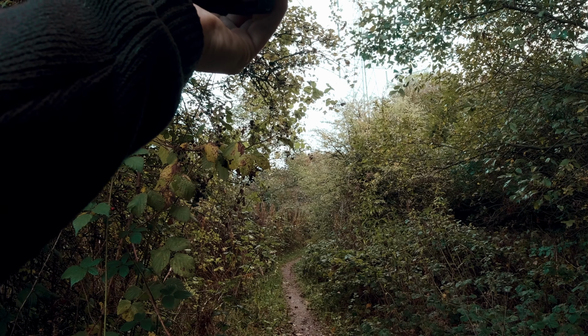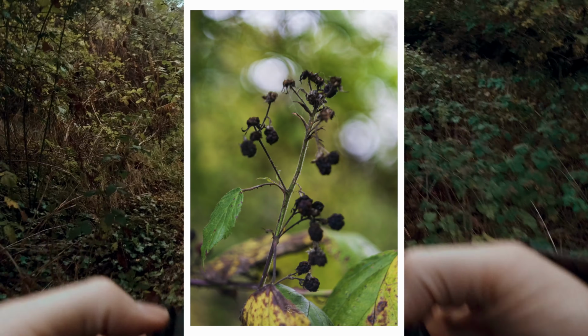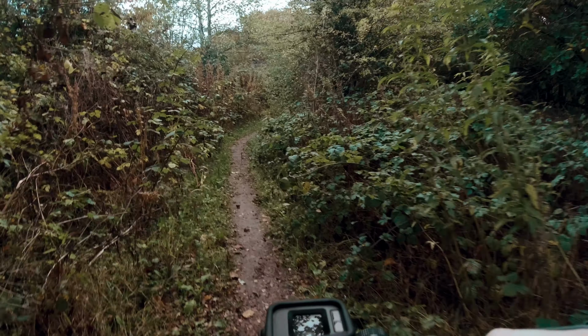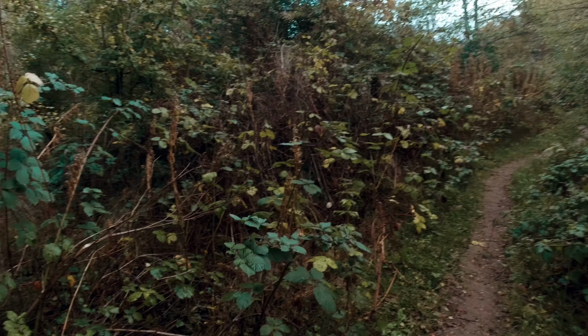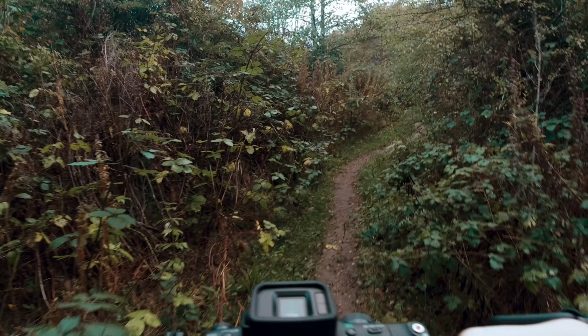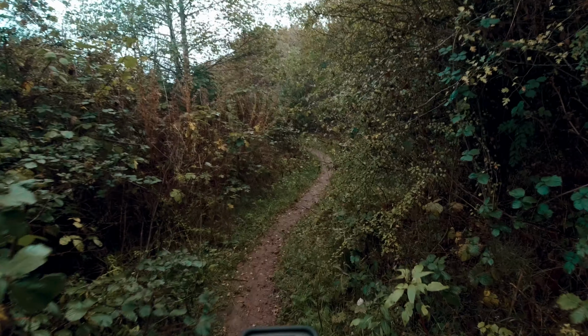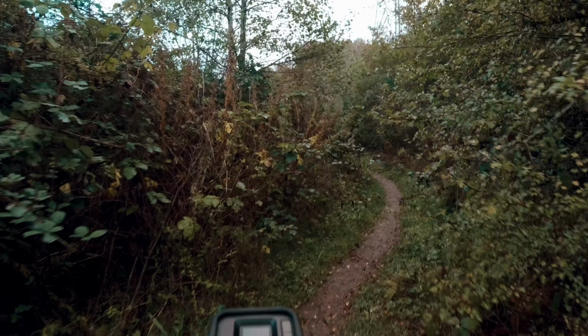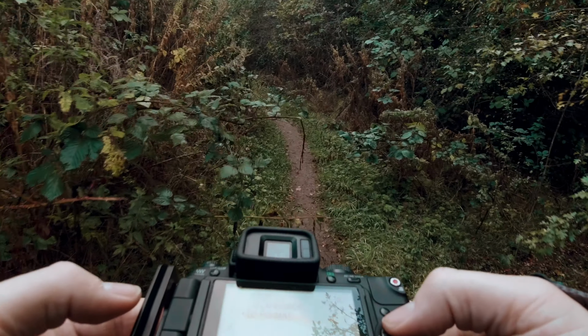I think I've come across some, I don't know what half of these things are, but they were there. I took photos of them. Again, really showing off the f2 and the telephoto look, you know, compressed or out of focus backgrounds. I was hoping at this point that the sun would come out and make things a bit more interesting.